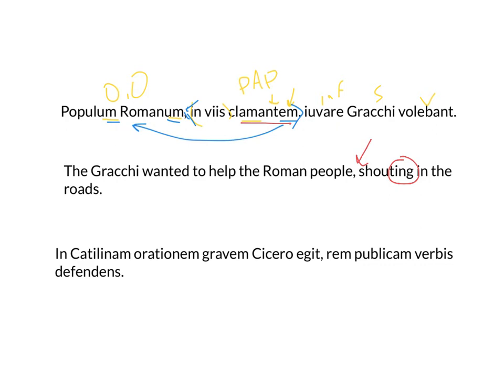All right, let's go to the next example. In Catilinam, nice prepositional phrase. Orationem, that's a nice accusative. Gravem, I'm going with it. Cicero, yes, Cicero. He's a subject, he's a nominative, even though he has an O ending. And then we see agit, our verb. We already have a subject, verb, direct object. So we're going to keep going here.